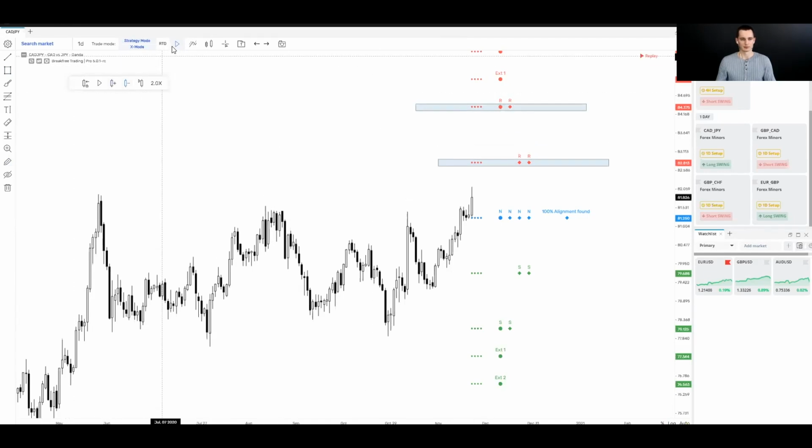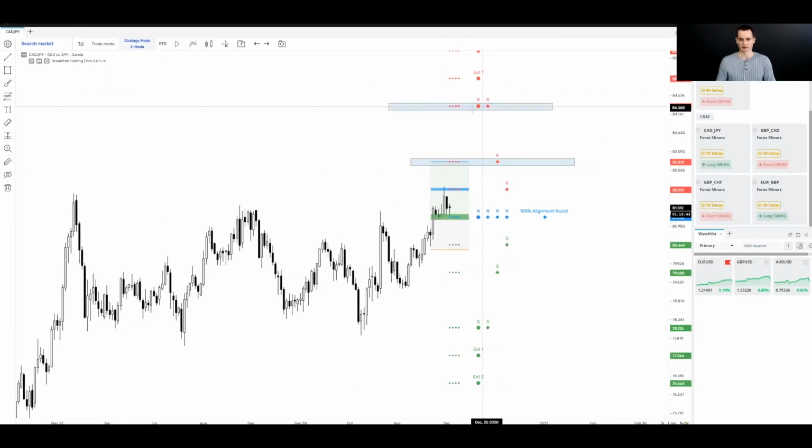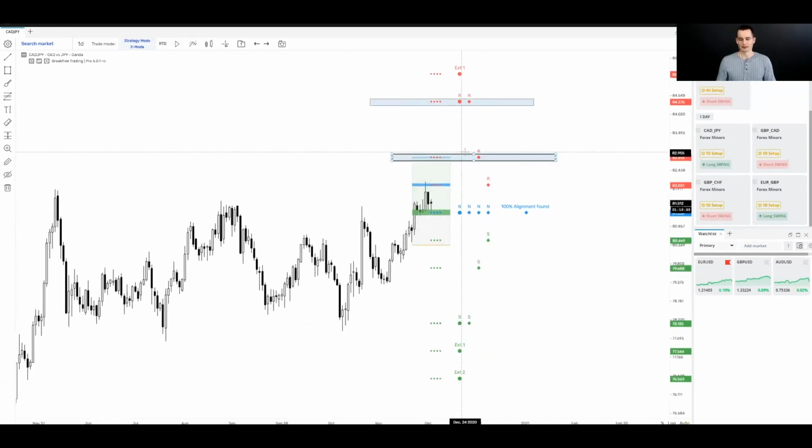So if we now skip ahead, this is how it would look. Yeah, so this here was a TP2 and this one was a TP1. So it didn't quite hit your original TP. Always stick with the original values. That's what you want to stick with, especially if your stop loss moves.